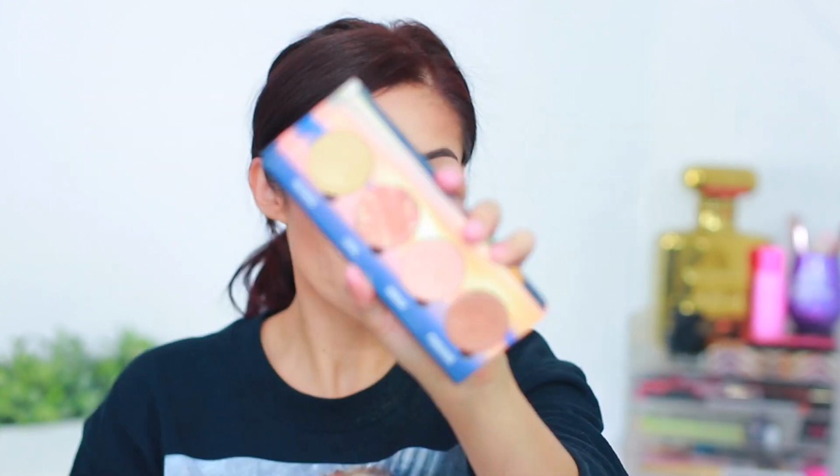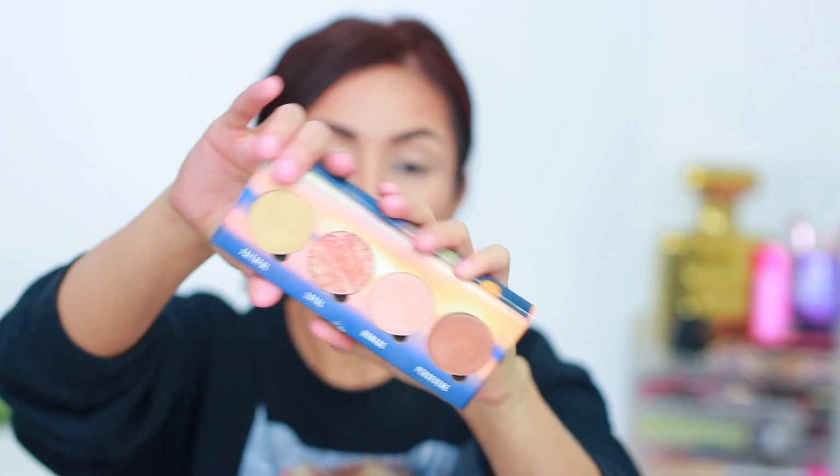So this one here is Dedicated, and this one is what they consider to be a face palette. So it's got 3 highlight shades, a topper. I went ahead and swatched it for you guys so you could see. Definitely more highlights and toppers on it. I don't really use toppers, you guys know that. I'm more of a matte blush person, but we're going to use the It Isn't Peachy palette.